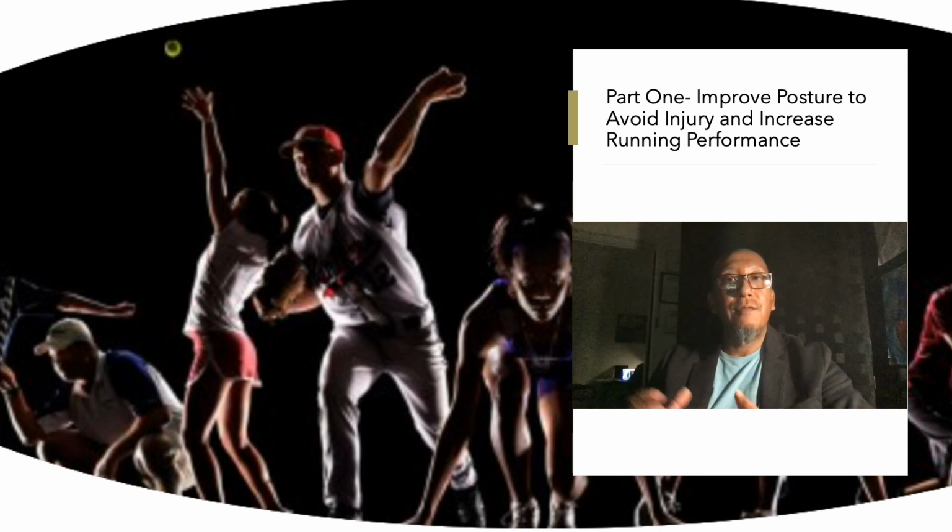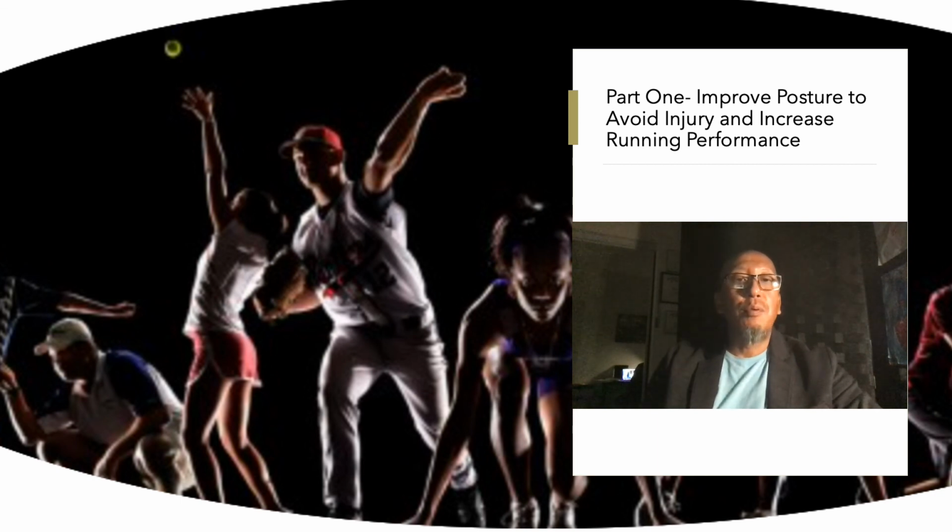When thinking about running performance, one must stay healthy and free from injuries, otherwise the injuries will limit performance. That's the relationship that I'm trying to convey when looking at posture and performance. To avoid injuries, it is important to understand posture and what the ideal posture is for what is being performed. In this case, it would be running. This is a lead in to part two, where I will give you another overview on how to do a posture assessment.